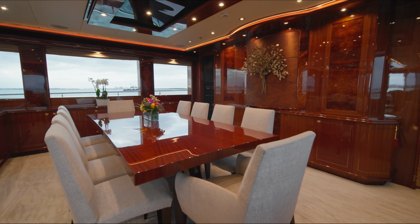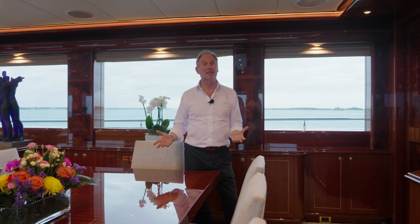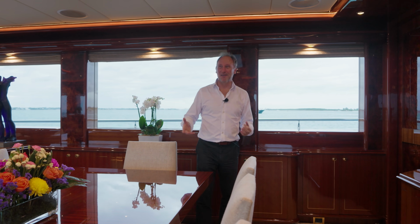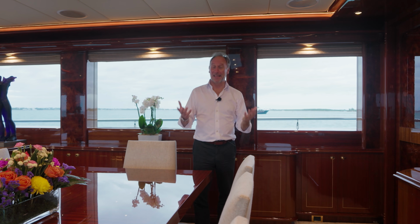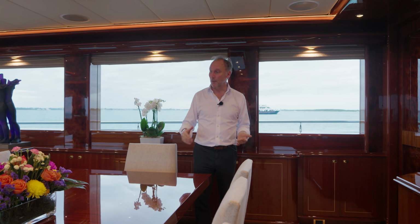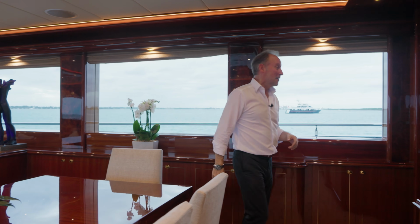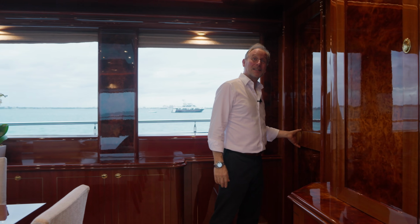Don't think that the moment that you set foot on a yacht, the sun's guaranteed to shine every day. It isn't. There's often days in the Bahamas, in the Caribbean, where you have rain. There's sometimes times when the wind picks up. It's great to have this dining area here. A dining area conveniently located right next to the galley.